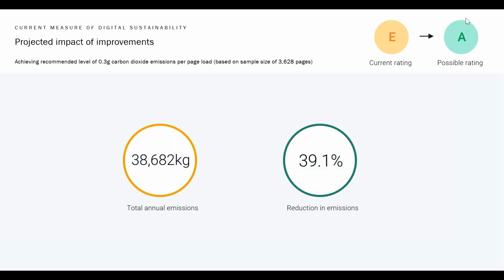Finally, through this audit, we give you a projected level of total annual emissions. That is based on the recommended emissions level of 0.3 grams per page. So we assume if we can achieve that, this is the number of emissions your site would generate based on the same number of visits. We can give you a reduction in emissions, in this case nearly 40%. And then like a house EPC, we can give you your current rating and then a possible rating to give you an idea of how much impact those efforts will have.